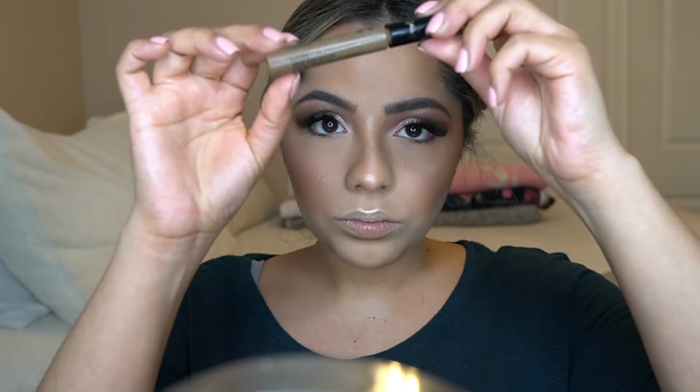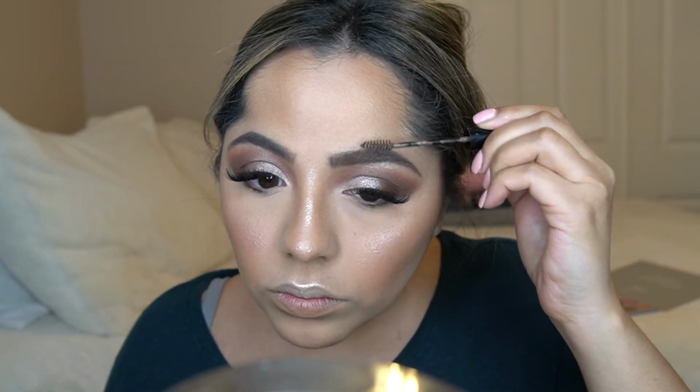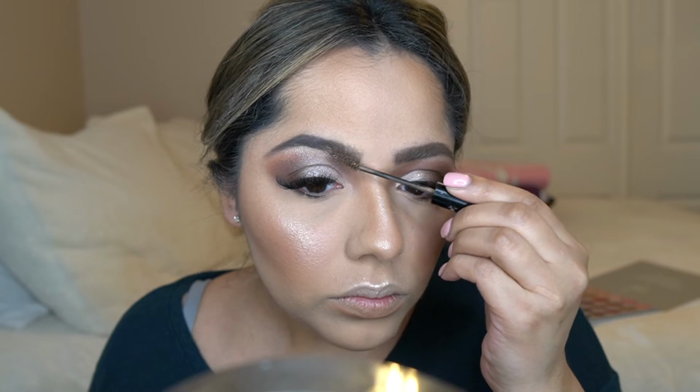And here I'm just dusting off, like I kind of baked a little bit, and that's exactly what I'm doing. I'm dusting off all that extra powder. And this is just the NYX brow gel. I always set my brows. I definitely recommend it. It makes them look super sharp, and it keeps them in place all day long.